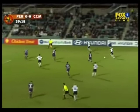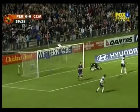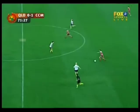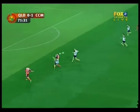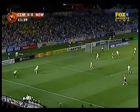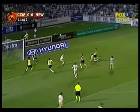Modeljak. Worth it backed off him. Look at the room here again. Osman in space. Osman. Looking for Milicic, that's even better. Take the shot early was the better option. There's four in the middle. The deep one is Osman. He gets some contact. Save.